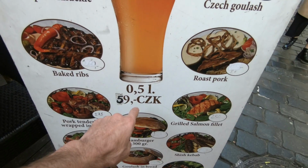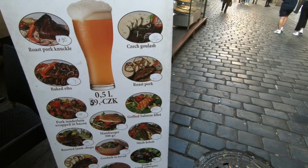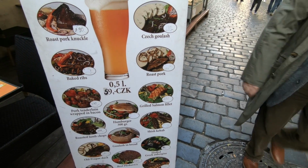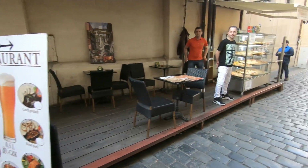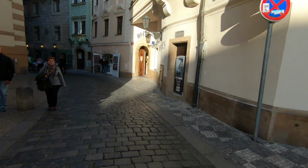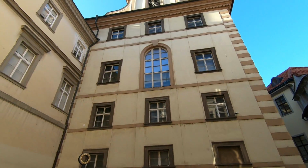59 Czech crowns for a half-liter of beer. That's only $3. That is not so bad. 8 for roast pork. Grilled salmon fillet, $2.50. So that is about $12. That is actually great. And some places are touristy for a reason. This is definitely one of them.